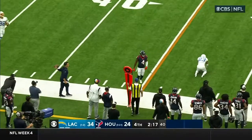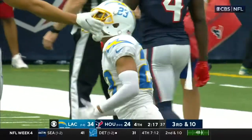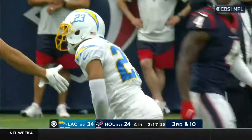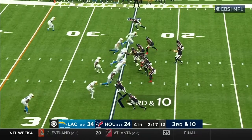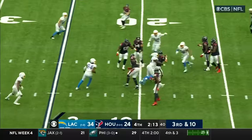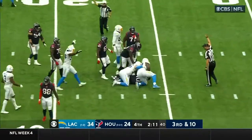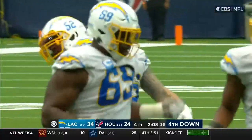Almost intercepted, intended for Dorsett. That was Bryce Callahan. You bring up a good point, James. There was a missed field goal. Mills on 3rd down and 10. Mills stepping up and right into the rush. Sebastian Joseph-Day with a sack, and it's 4th down.